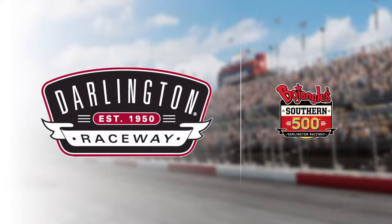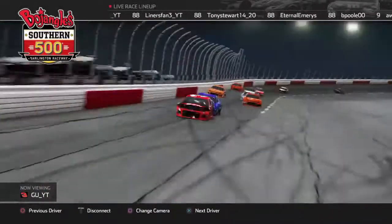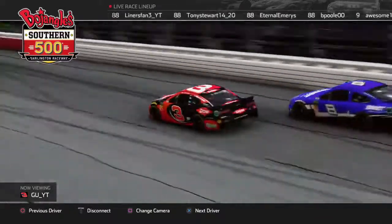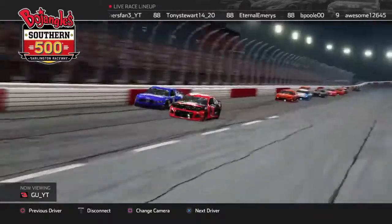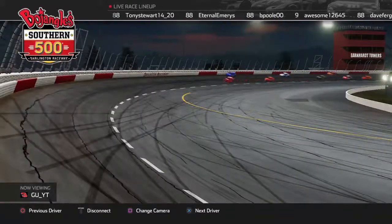Can't show it right now. I'm still loading into the loading screen after complications with the broadcasting. So as they're already green, as you can see, GU out in front as he's going to block Liners. GU had the pole position with Liners qualifying on the front row right next to him as they entered 3 and 4.